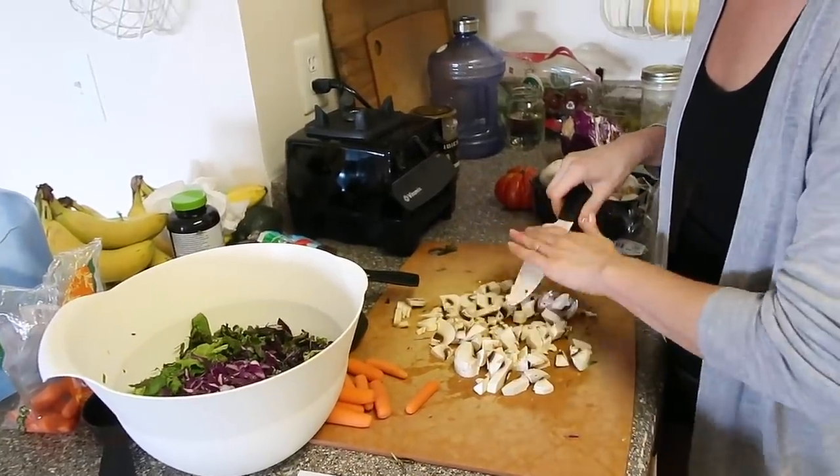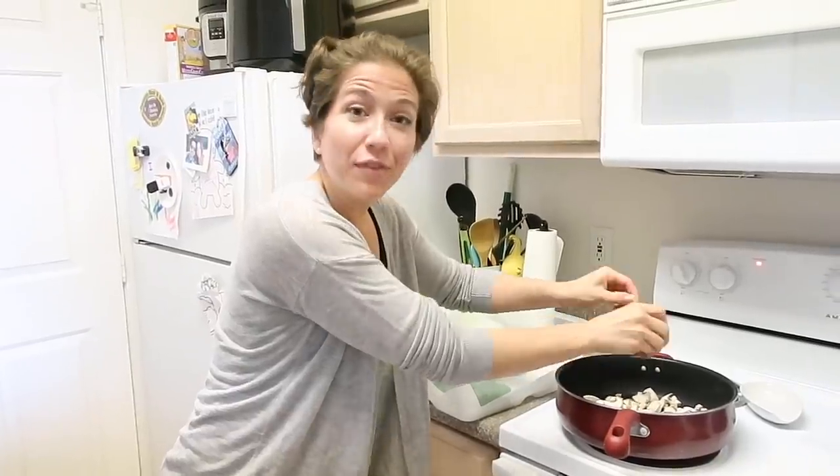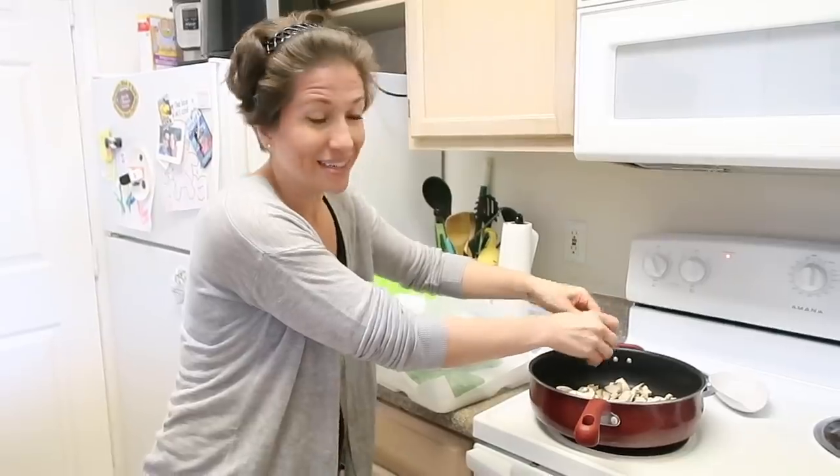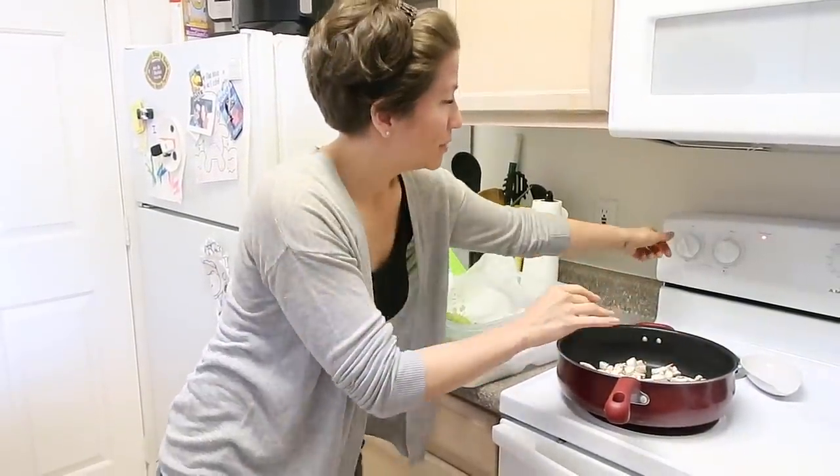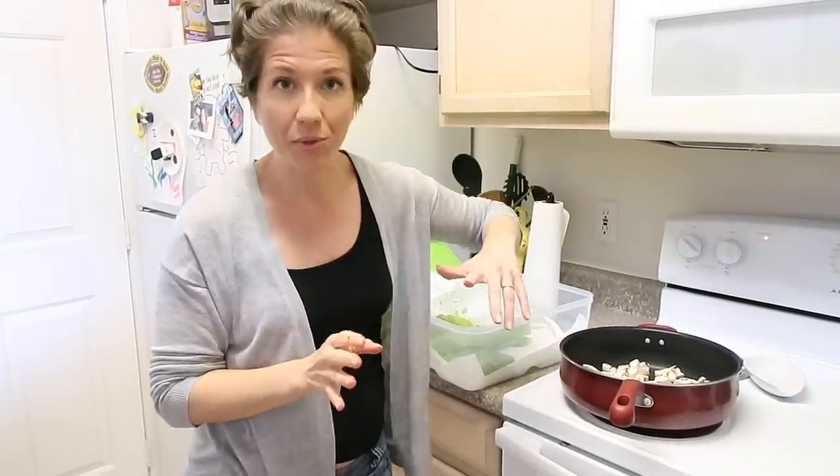And then we just throw these in the pan. And if you drop a mushroom on the floor and your husband doesn't see it, he'll never know. So then I'm just going to leave this to cook while I'm doing the rest of the salad.